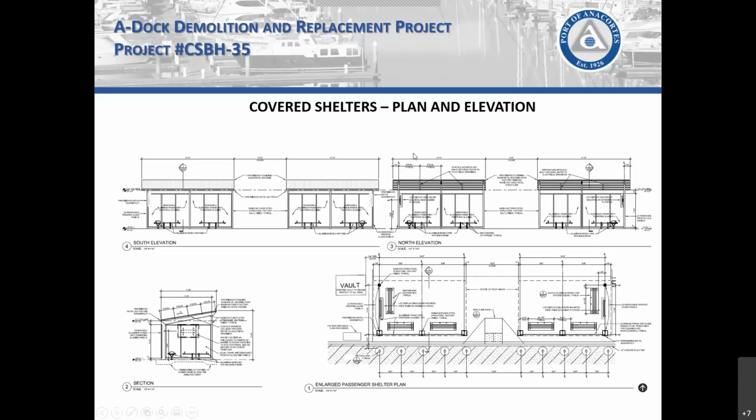And then each of the shelters will be furnished with 3 aluminum benches that are anchored to the new concrete slab. And each shelter will also have a 55-inch LCD display panel and waterproof enclosure. And to confirm, those are to be contractor furnished and contractor installed. The next slide.